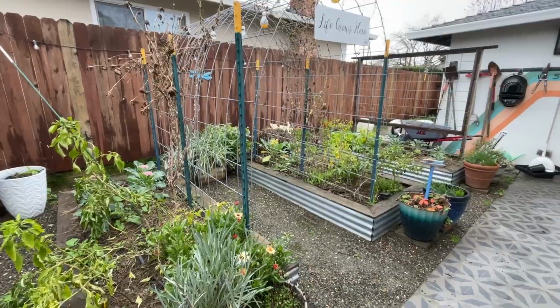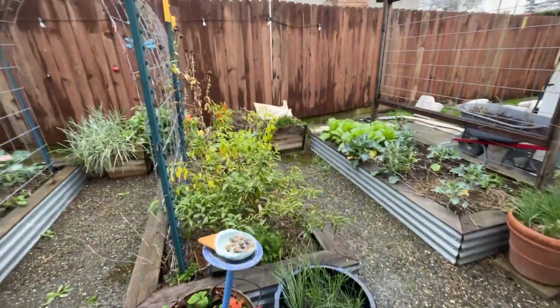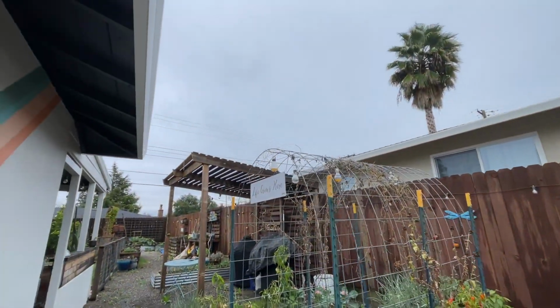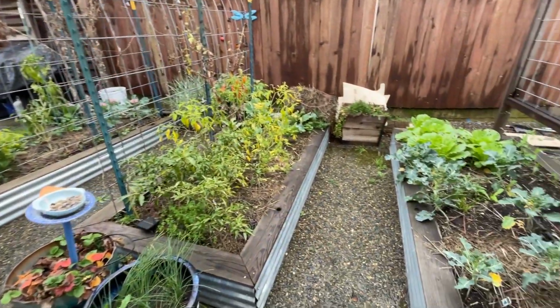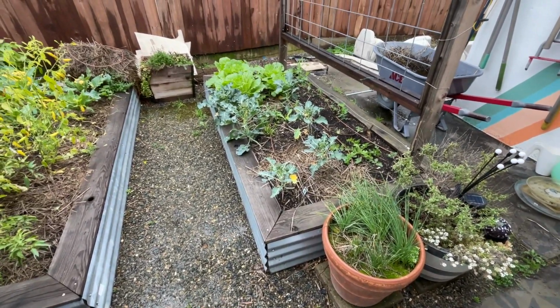Okay, Nora's still sleeping, so let's do a little garden tour, and let me show you what we have growing right now. Let me turn this camera around. Okay, so it has been pouring rain for the last few days. I think we might get some more rain today. We'll see how it is. But other than it being a little soggy, here's what we got going on.